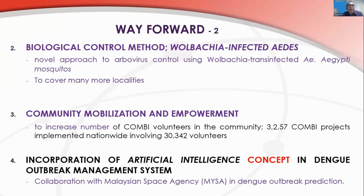Okay, the way forward, the second one is the biological control method, Wolbachia-infected Aedes. Wolbachia is probably the control method that we could expand to all states in Malaysia. Okay, and then community mobilization and empowerment. The community needs to be mobilized to do self-inspection and source reduction in their surroundings.